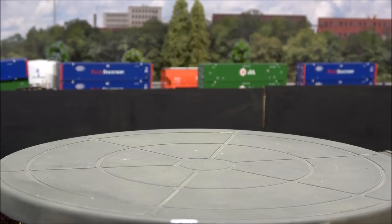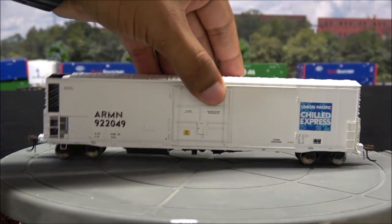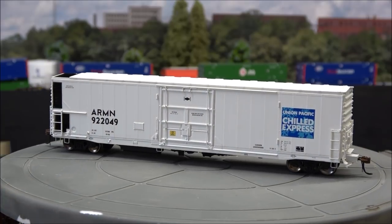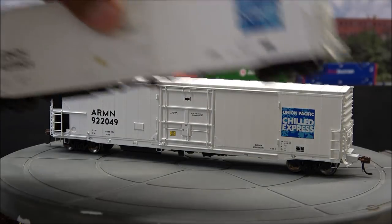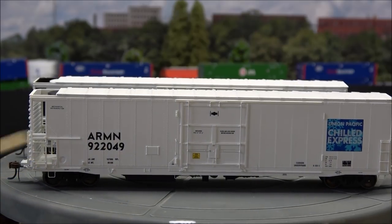Now, these are sound equipped, and some of them have sound and some of them don't. I will put on the screen the MSRP if I haven't already. But this is another version of the Chilled Express, but a difference you'll notice here is the interior area is painted black, where the last interior area is painted white. That's more of the road number specific details that you will see that are different. You can see the black in the back here and the white up front.